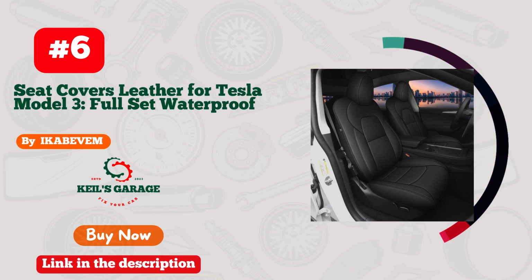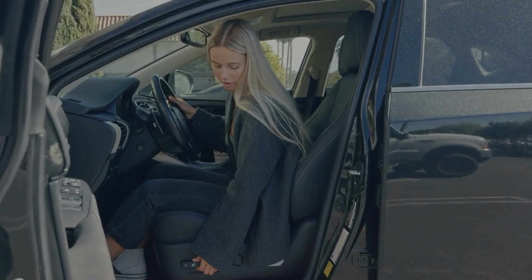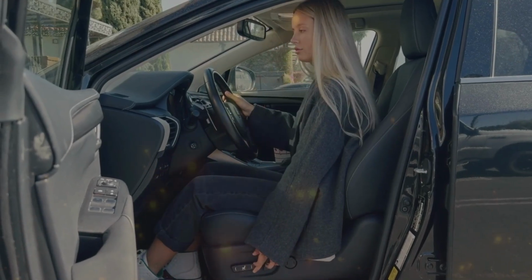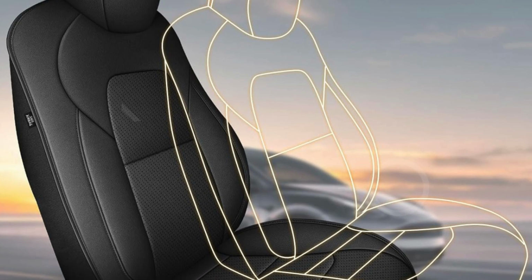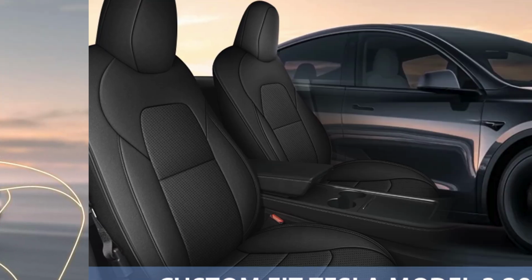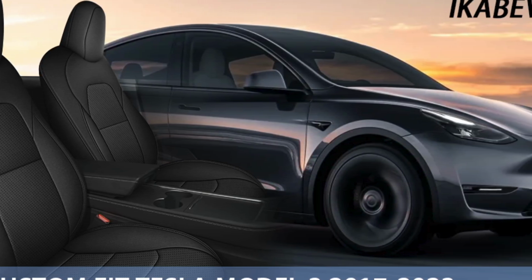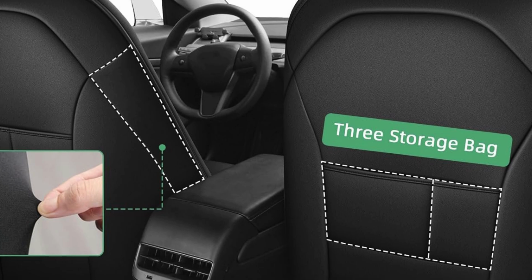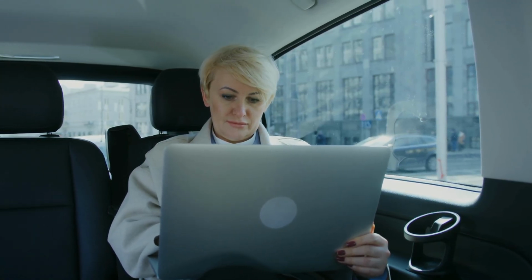Number 6. IKABEVEM seat covers leather for Tesla Model 3 are the ultimate solution for enhancing your car's interior while providing unmatched protection. Custom fit for 2017 to 2023 Tesla Model 3 vehicles. These seat covers ensure a snug fit that won't shift or deform. Crafted from premium faux leather, they are not only stylish but also waterproof and easy to clean. Simply wipe down with a damp cloth to keep them looking new. With features like anti-dirt and anti-scratch properties, these covers safeguard your seats against everyday wear and tear.